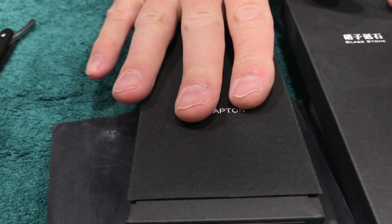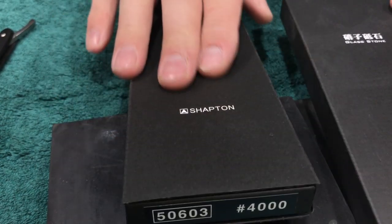Just bought this one. And this is a really nice stone. Has a little bit of give to it. For cutlery, it's great. For razors, it works fine too. It's a 4 and a 10.